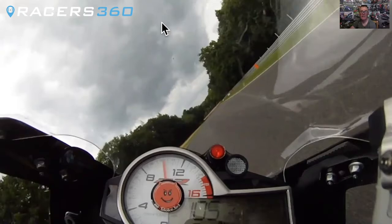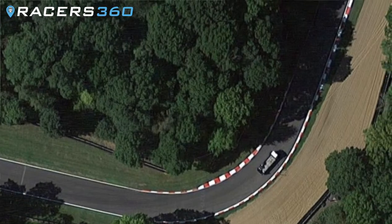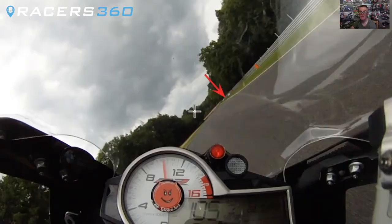Now our aim point here is over to the right hand side of the track. Sterling's itself is a nicely cambered, beautiful little corner, 90 degree, quite fast, deceptively fast when you're approaching it, because it's all enclosed by trees. It's one of my favourite corners on the circuit, to be honest.